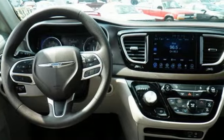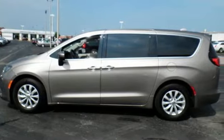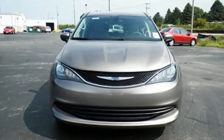Cars.com reports the new Pacifica is sleek, stylish, and even more tailored to families with additional room and innovative comfort and convenience features. Chrysler, where top-flight engineering meets affordable luxury. See it for yourself when you take it for a test drive.